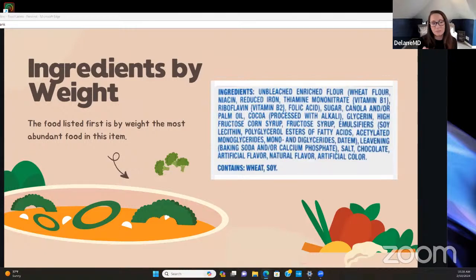So let's talk about ingredients by weight. The food listed first on an ingredient list is the most abundant by weight in that food. If you weigh all of the different ingredients, the first thing listed is the thing that weighs the most in that food. So if you look at this ingredient list, you can see unbleached flour, and then it lists in parentheses all the different things that go into flour. You can see that that's the primary ingredient, the thing that's listed first.